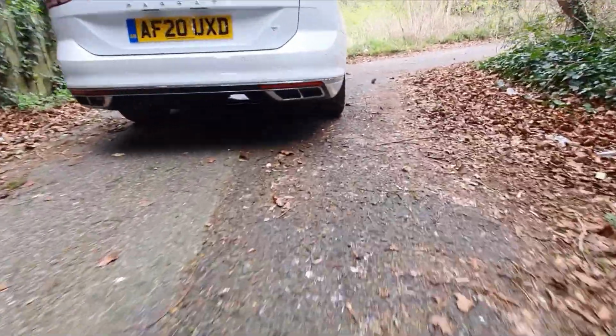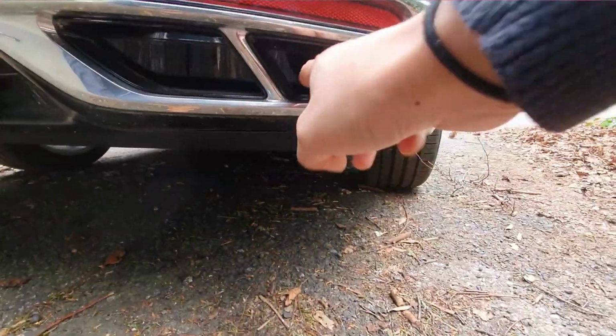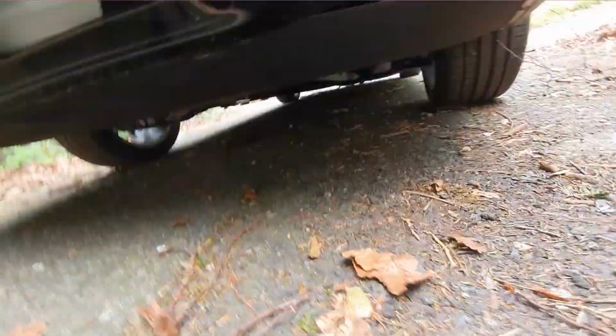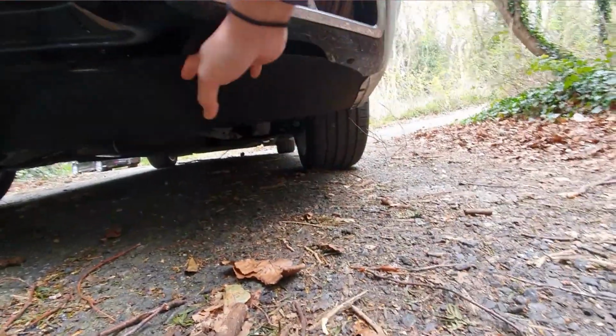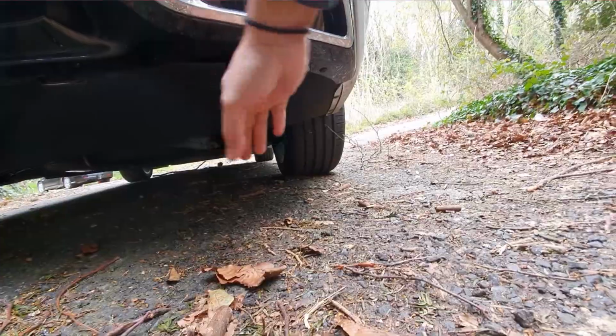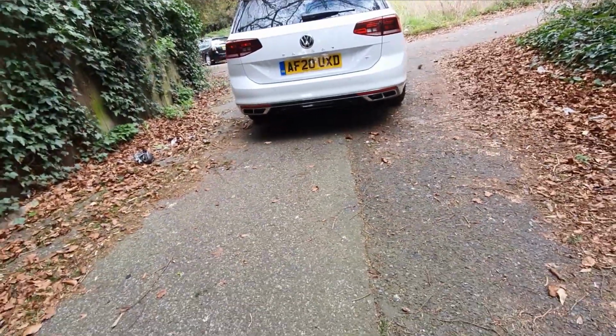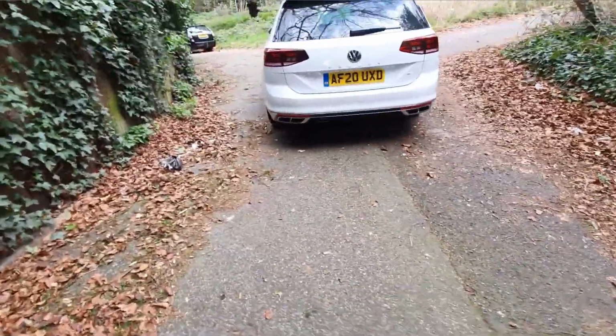So if we have a closer look at that, you can see my fingers can't actually go through. And if we take a look underneath, we can see that everything is covered off with a cover. Now, to me personally, that's not a bad thing. For me, it's more eco-friendly and we're looking after the planet a bit more.